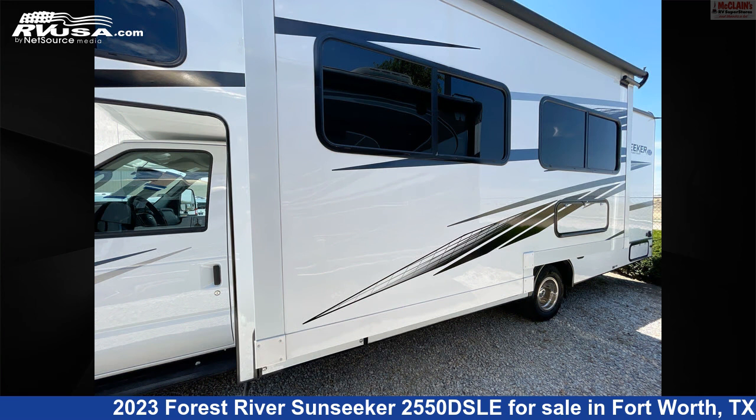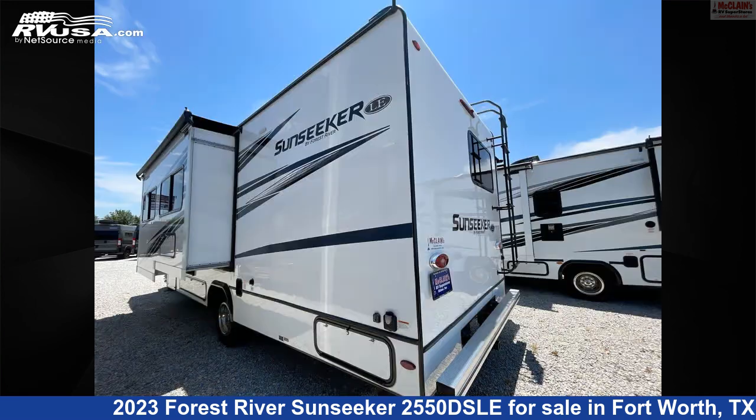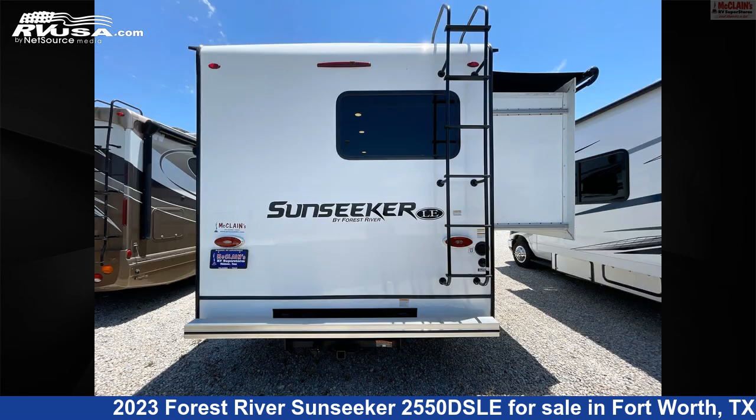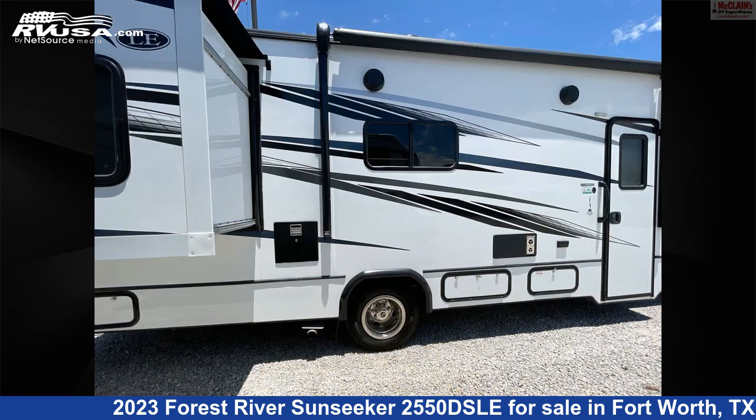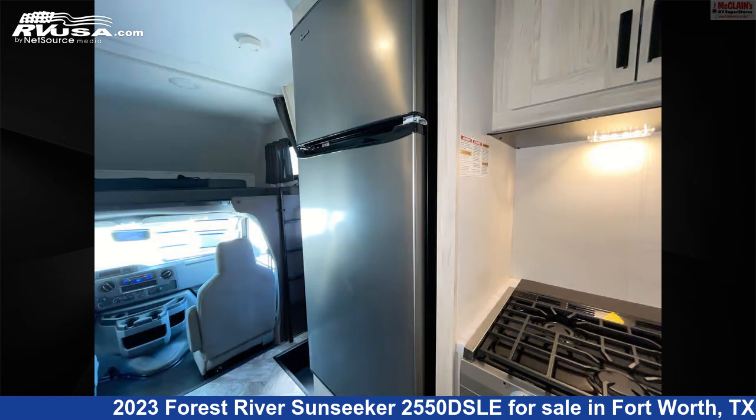carbon monoxide detector, awning, oven, stove top burner, air conditioning, LP detector, smoke detector, refrigerator, and 44 gallons fresh water capacity. The floor plan layout of this Class C features bunk over cab, front dinette, front living area, mid-kitchen, rear bath, rear bedroom, rear entertainment, rear kitchen, rear living area, 2 entry, exit doors.